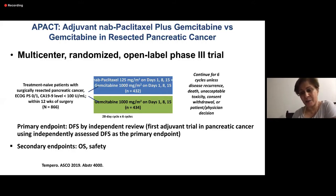Similar thing happened with the IMPACT trial, where we know that with gemcitabine nab-paclitaxel, the overall survival was significantly better compared to gemcitabine alone. It was about 9 to 10 months with gem nab-paclitaxel. Hence, the trial was done with randomization to gem nab-paclitaxel versus gemcitabine. Similar doses as were used in the IMPACT study. Patients received this for 6 months. This was the APACT study.